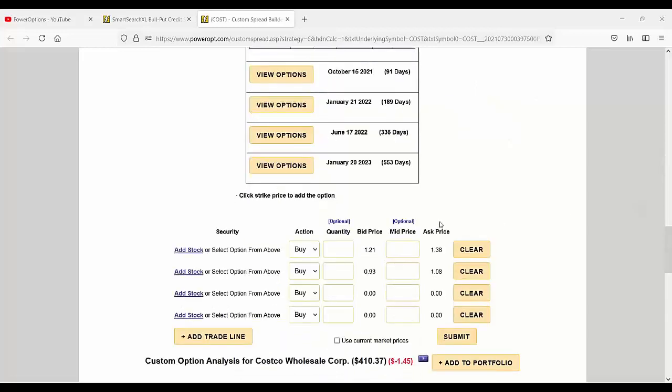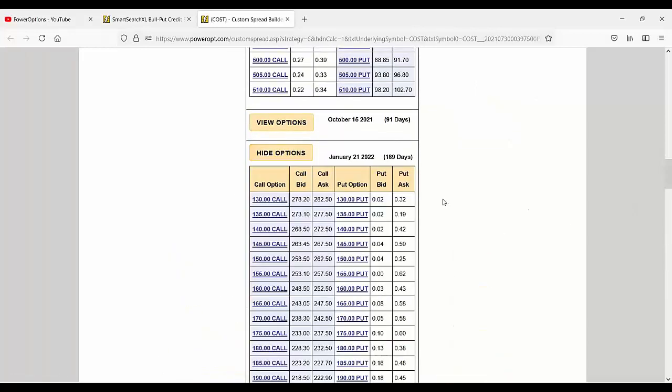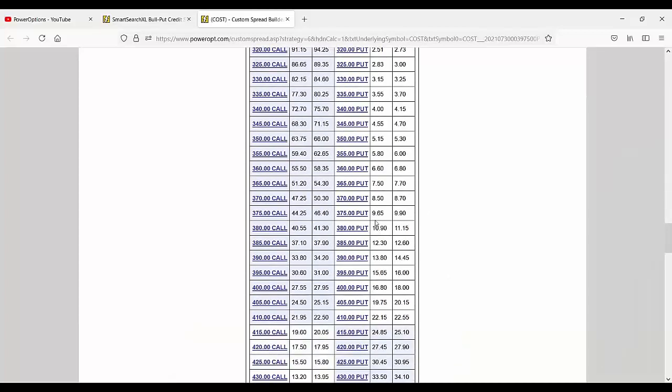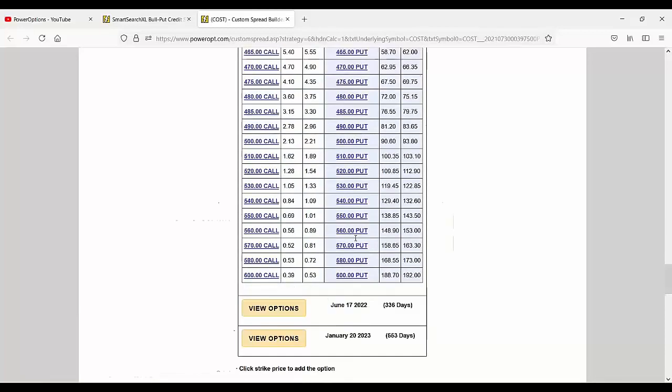Could I go further? Let's go further out. Can we find a reasonable spread? Let's go to January, 6 months out in time. Remember, we're at 410. So let's call this 980, and we'll call that 11. That's about $1.20. That's not too bad on a 5-point spread. Let's check it out, 380 to 375.